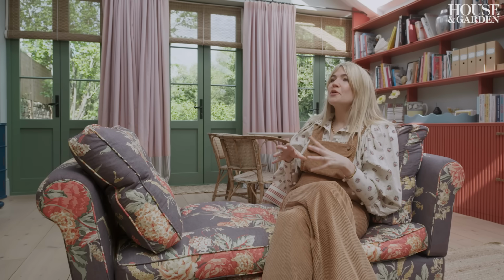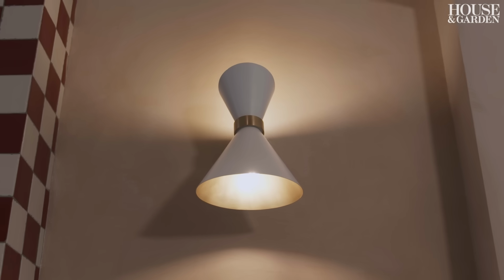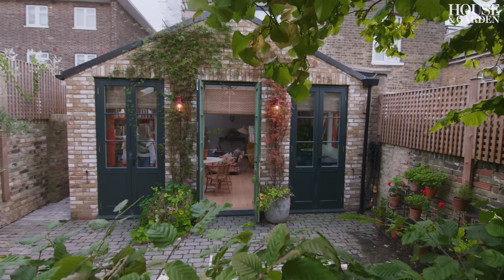Lighting is really hard because you really need to know your floor plan from the offset. You need this functional, practical lighting, but also you want that atmospheric lighting for the evening.